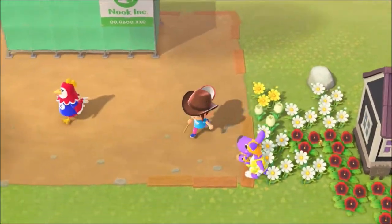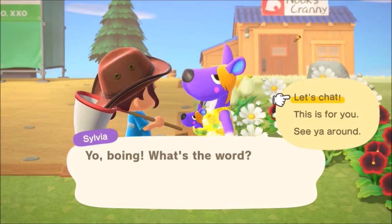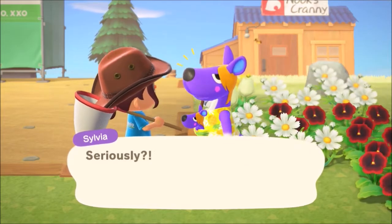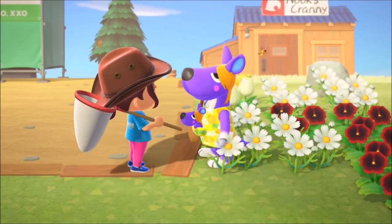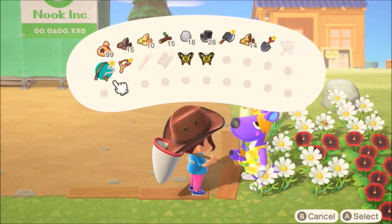This is Sylvia, and I've just caught her that butterfly we saw just there, so I can give her a present, because you can give presents to your residents, and it just makes them like you more, essentially. So, here you go, Sylvia. Sylvia the kangaroo. Have a beautiful tiger butterfly.